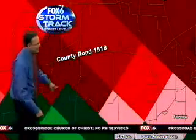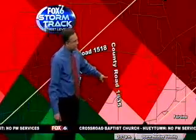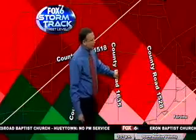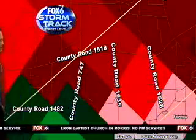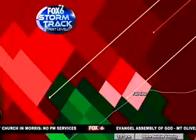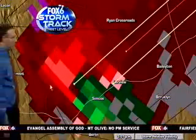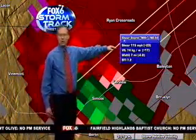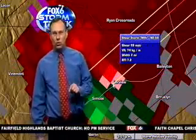There's County Road 1518, and there you go, County Road 747, County Road 1635, County Road 1528, and County Road 1482. In this part of Cullman County, you don't have a lot of fancy road names, you just have a bunch of numbers there. But bear in mind, still a strong tornadic signature on radar right now in northern Cullman County, getting wind shear in excess of 115 miles per hour with this storm in northern Cullman County.